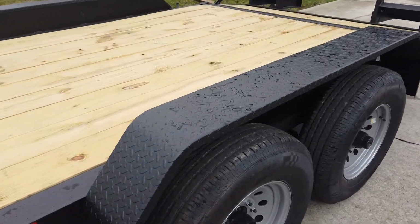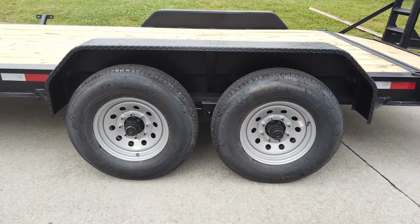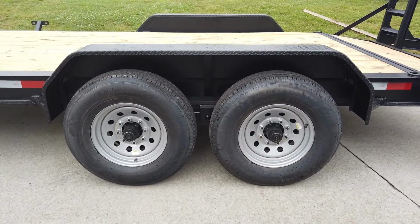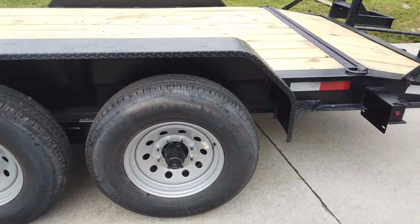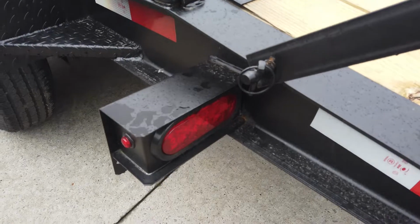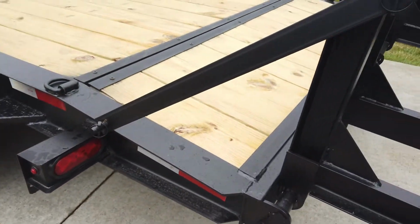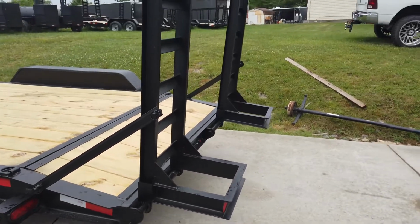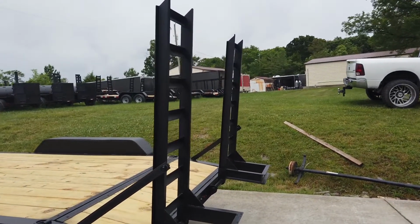It has the black diamond plate fenders. This comes with two 7,000-pound greaseable axles with 16-inch wheels and tires. It's fully wired with the LED drive lights. This trailer does have 5-foot stand-up loading ramps.